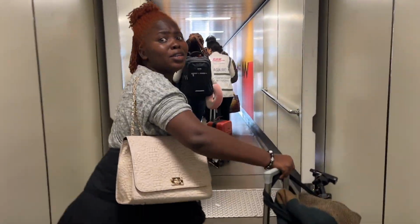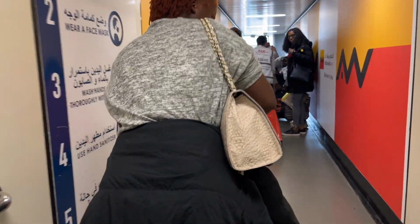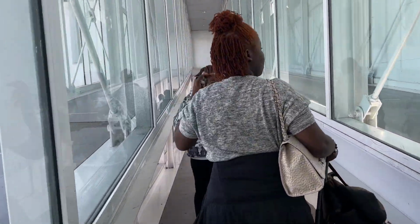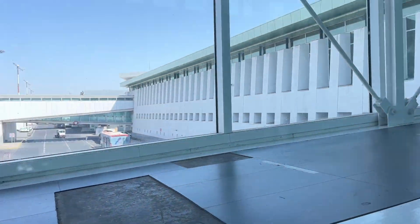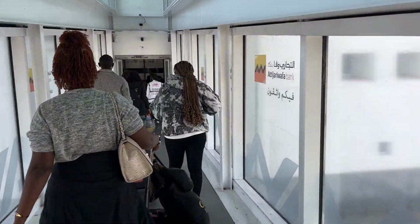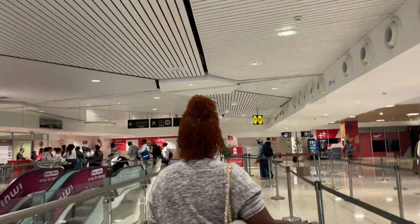We're supposed to have a layover of about 2 hours before we take the connecting flight to London. But apparently, we left Nigeria around 7 a.m. instead of 6 a.m. The flight was supposed to be for 6:15, but we didn't leave until after 7. So by the time we got to Morocco, time had already gone.